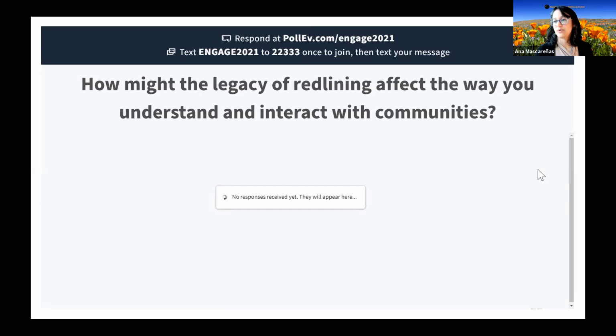And so I encourage you to think about, these are anonymous responses. This one's not a word cloud, it's an open-ended question. How might the legacy of redlining affect the way you understand and interact with communities? And it looks like a number of these reflections are happening in the chat, which is great. Thank you. And if you'd like to share any here on the poll, please do.